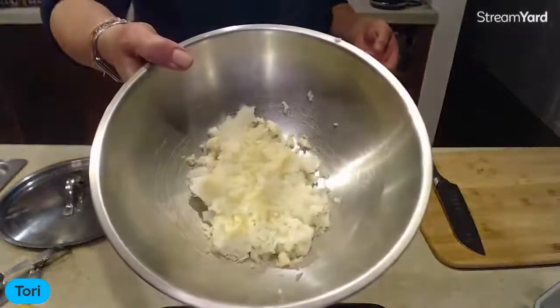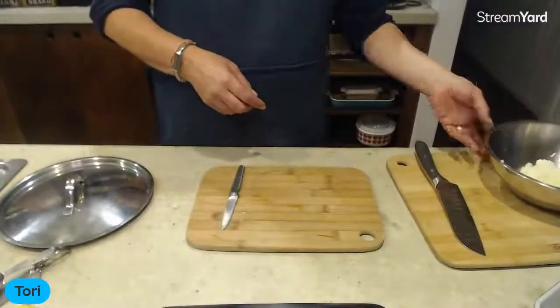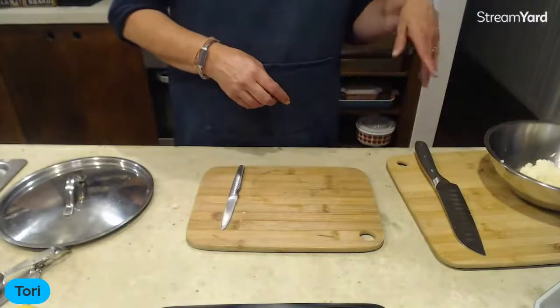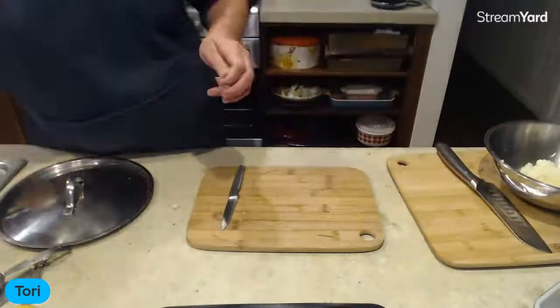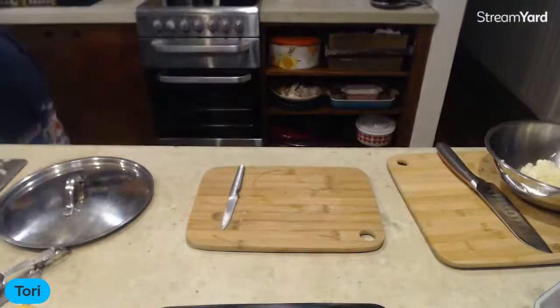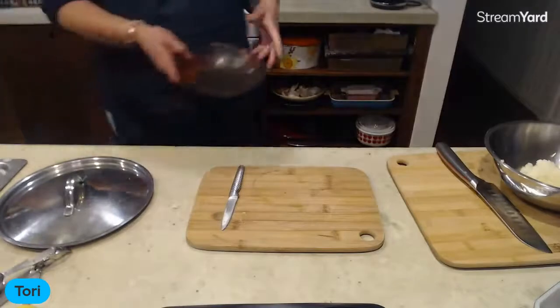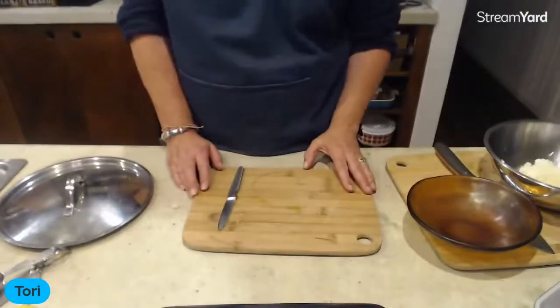So there's your onion and garlic chopped up, looking absolutely pretty. We've still got some other things we're going to cut up, including chilies and all sorts of stuff. So I might just get another bowl. And we'll start chopping up some other bits and pieces.